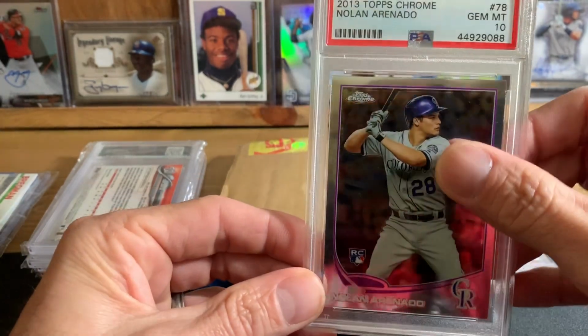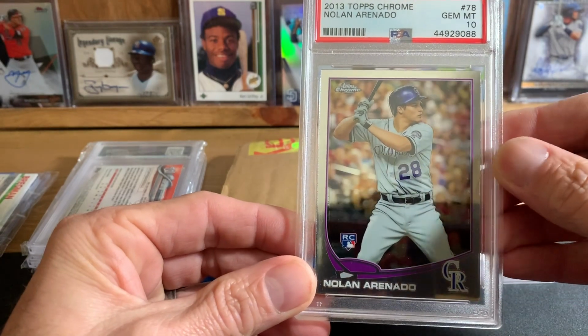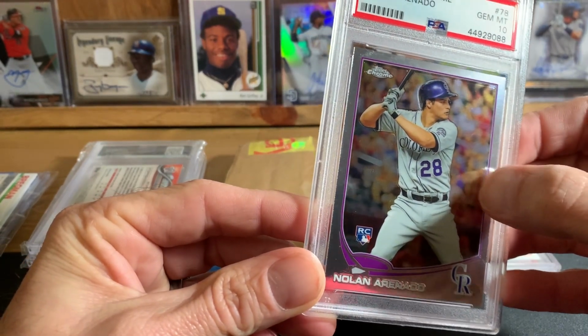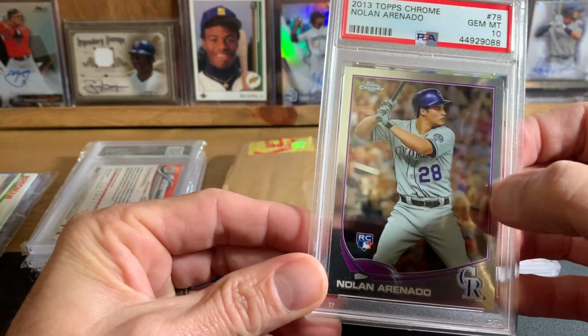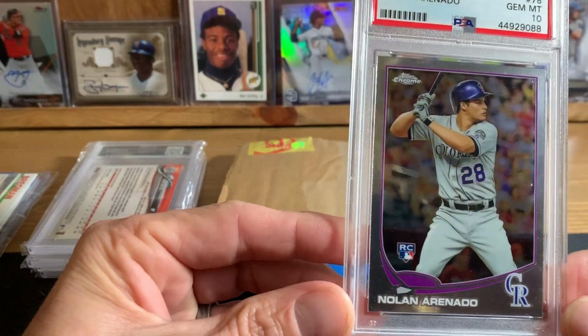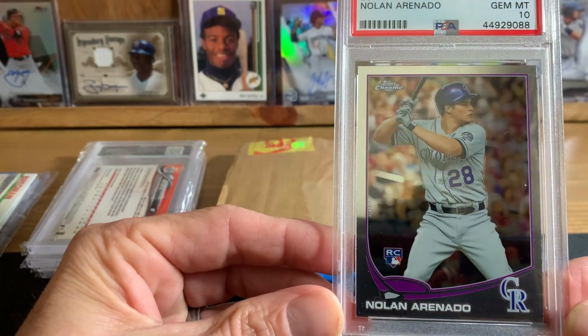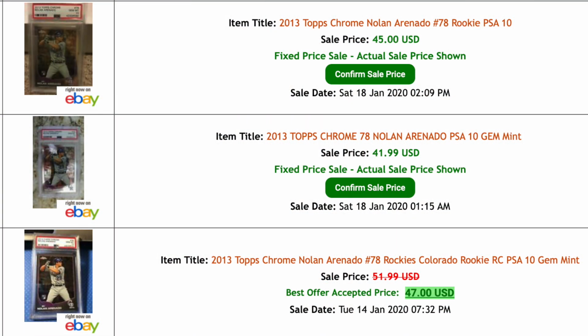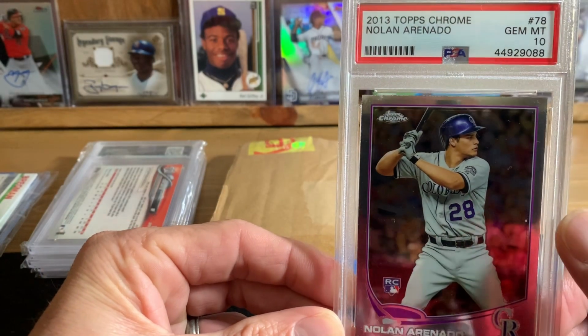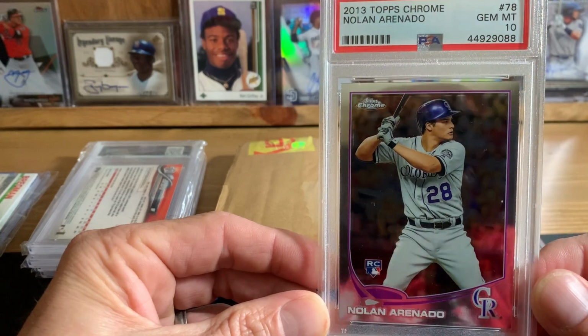And when I subbed this one, man, I thought it was pretty clean. I don't know if that looks to be on the case or something. It doesn't look like it's on the case. I'll have to figure that out. But it was a super clean card. Looks good in the case. I'll have to figure out what that spec is. But gosh, that's awesome, man.